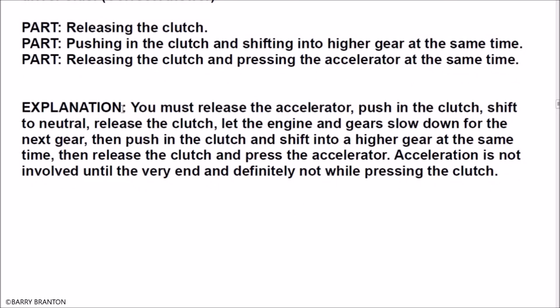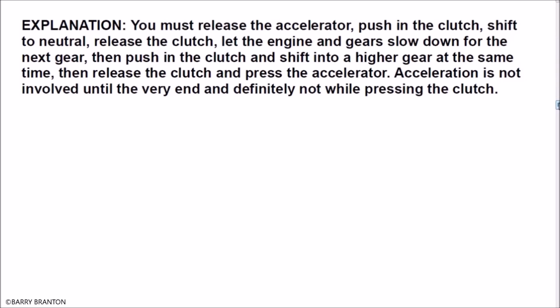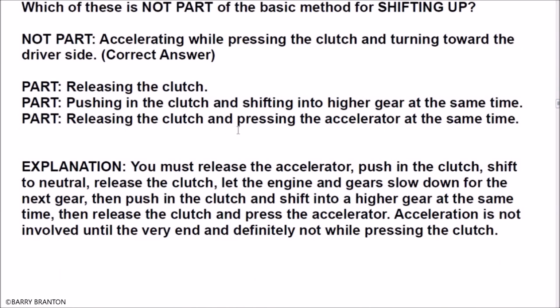We have an explanation here, so let's go over that. You must release the accelerator, push in the clutch, shift to neutral, release the clutch, let the engine and gears slow down for the next gear, then push in the clutch and shift into a higher gear at the same time. Then release the clutch and press the accelerator. Acceleration is not involved until the very end and definitely not while pressing the clutch. So let's take a look at these. Okay, so let's go on to the next question.